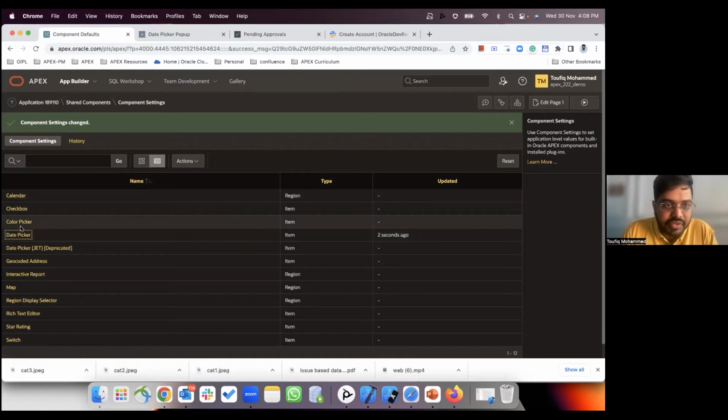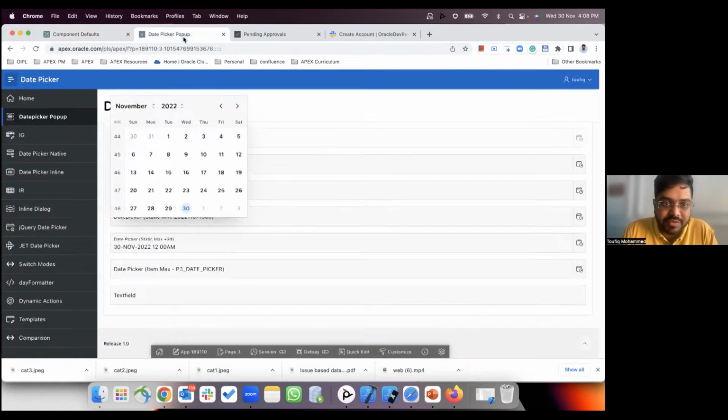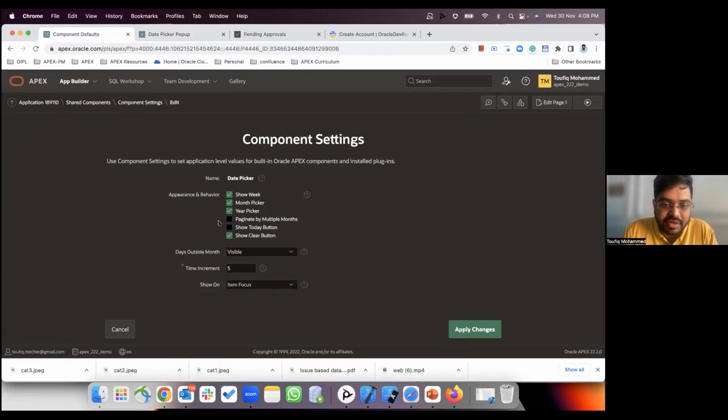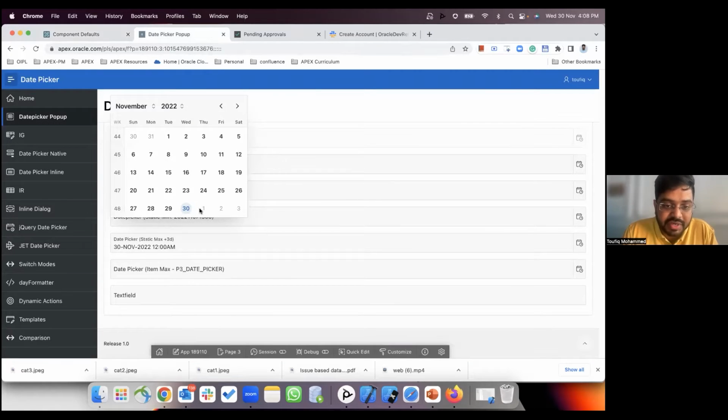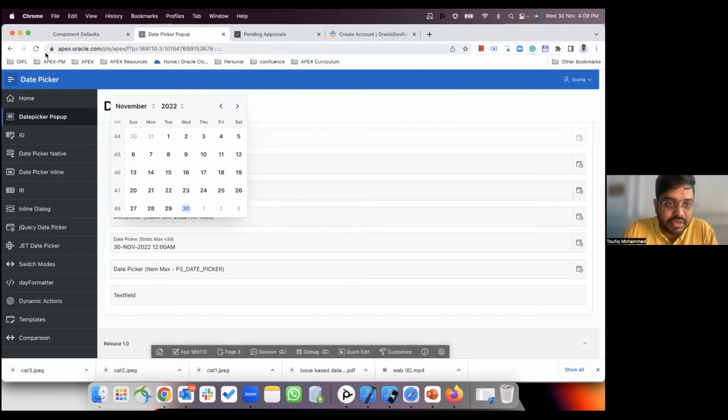And some of the other options we have here are month picker. If you don't want to show the month picker, which you see here, you can deselect these two, for example. And you can also define the behavior of days outside month. So right now, all the days outside the month, which you see, the dates December 1, 2, 3, are not selectable, but they're visible. So that is being driven by this particular setting. You can also make them selectable or hidden. Let me make them hidden and show you how that works. As you can see, the dates are hidden.